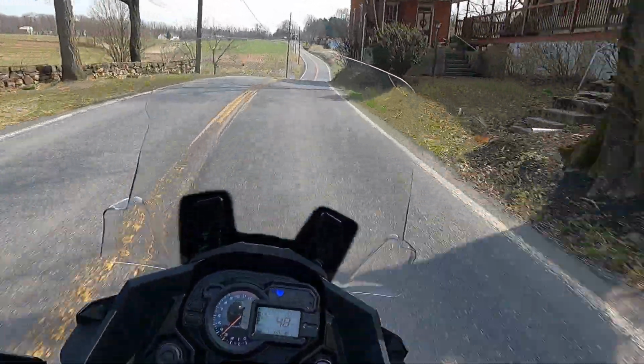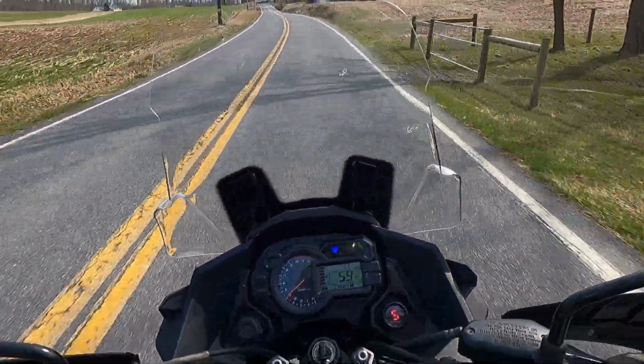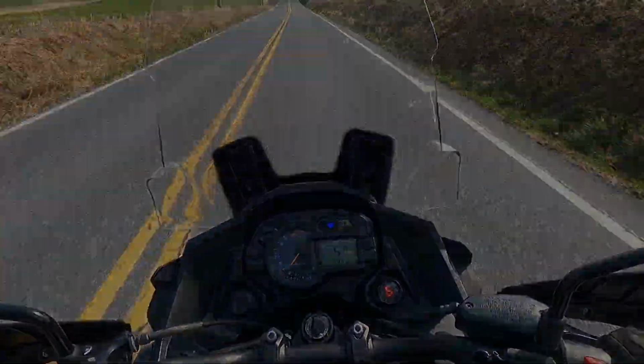That just lets you hear what it sounds like when you do get on the throttle. It has a nice intake noise to it.